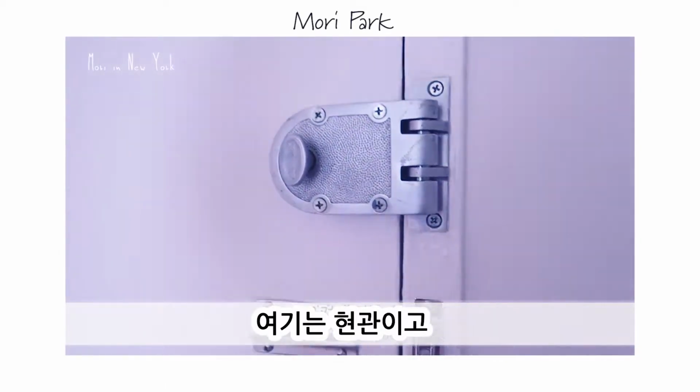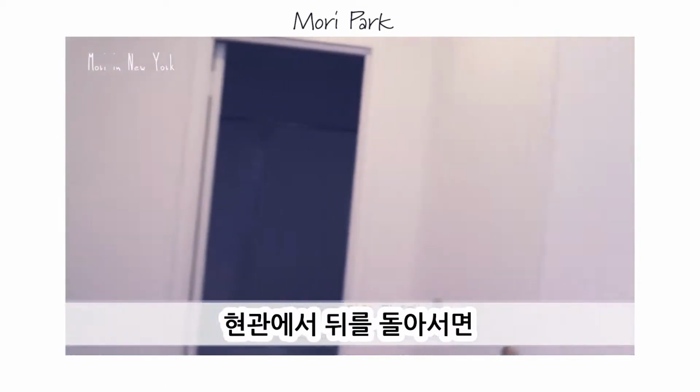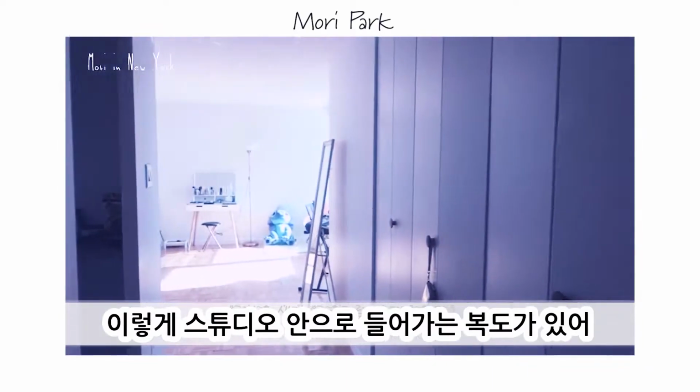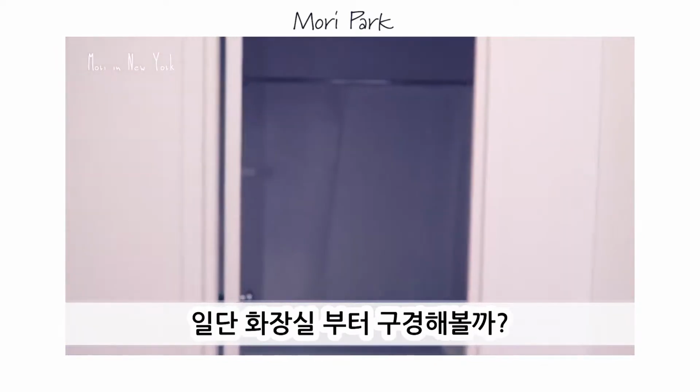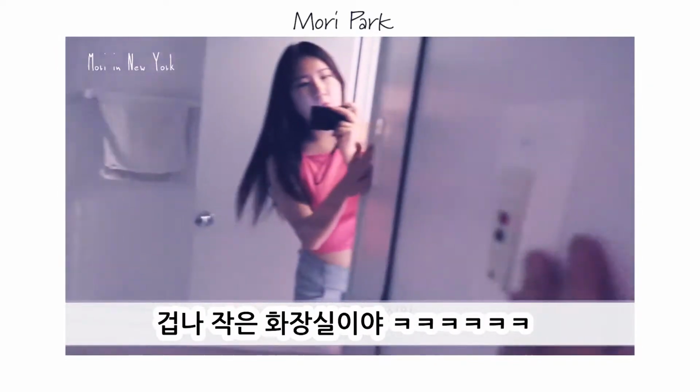Okay, here we go. That is the front door. As we turn around from the door, this is what my apartment looks like. Let's start off with my bathroom. Super small bathroom.